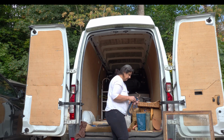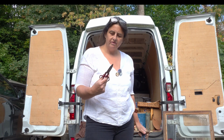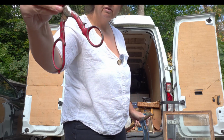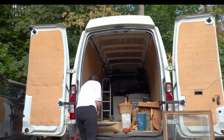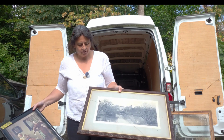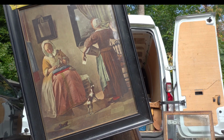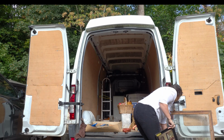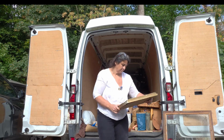I picked up another G-clamp because why not? I picked loads of these up last week. And vintage scissors always sell well, so I always pick those up. Those ones have got nice red handles, so they're good. Picked these couple up. This one was cracked, but I just want it for the frame. And then that one was $1.50, and I just bought that for the frame as well. It's got the name on the back just of the print.